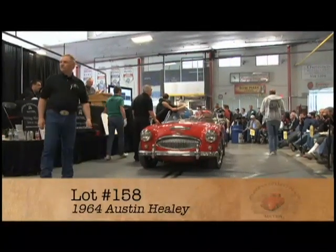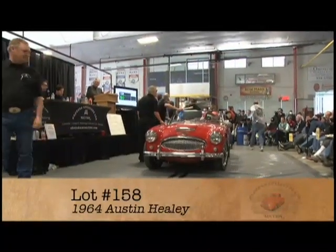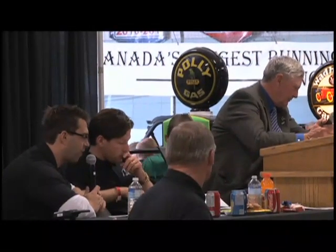Folks, this is a true icon of British open road motoring. 1964 Austin Healey 3000 Mark II BJ7. This car was restored in Chicago in 1999 at the cost of over $60,000. Interestingly, the car has never seen rain other than, would you believe, yesterday.